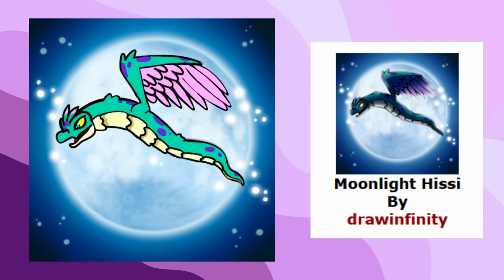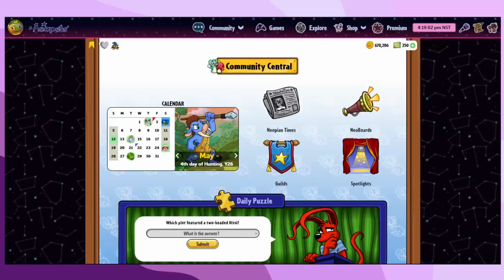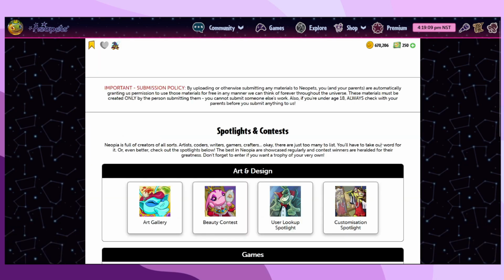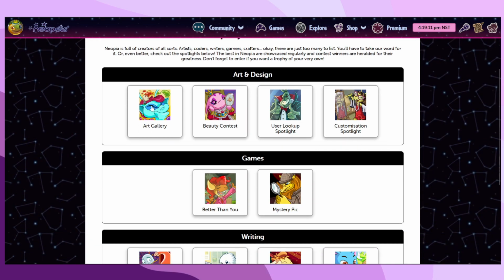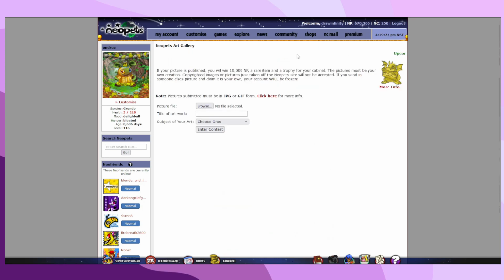So now we actually send in the art. Check over the file qualifications before submitting. You need a file size of either 500 by 500 or 600 by 600 pixels, and it has to be a JPEG or a GIF file. If you're like me and you draw in Procreate and you export in PNG, it's easy to just go online and search PNG to JPEG converter. Takes about 10 seconds, don't worry about that.